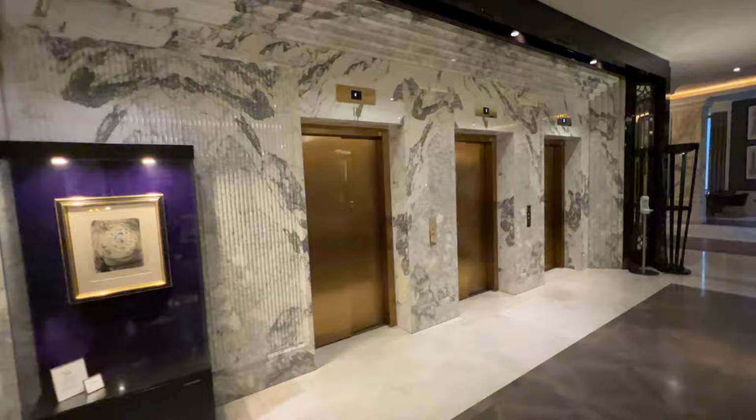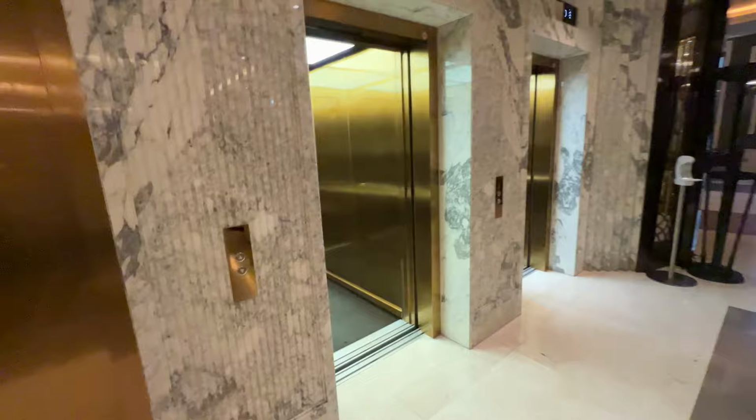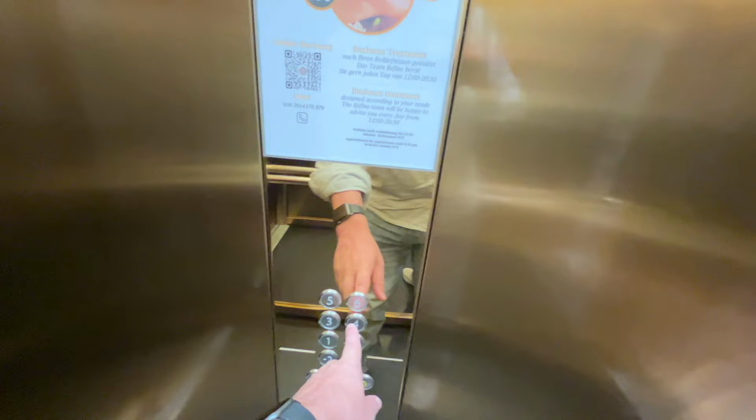Okay, I think it's time to go up to the second floor and check out my room. There are three gold door elevators which serve this hotel. They open directly onto the lobby, and call time for them is really, really quick. Unlike some hotels, these elevators are for guests only, and the hotel has separate service elevators.